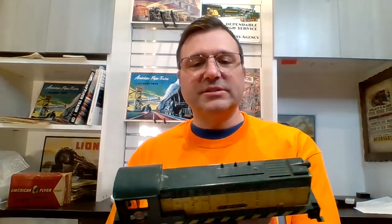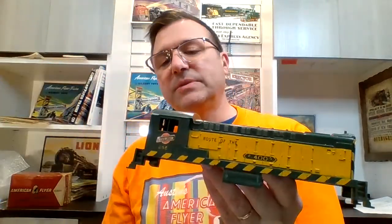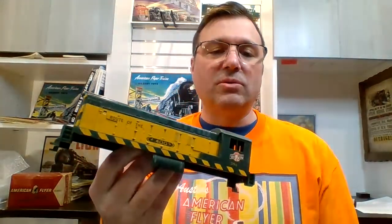This is going to be lot number C. So we're just, again, going to do A, B, and C. This is just a shell, and you can see it's missing those little plinky things, like there's one up here. This one is missing. The other thing that's wrong with this shell is part of the step is missing. So it's not perfect, but if you're looking for either parts or if you have another part of a Baldwin and you need a shell, this is going to be $10. So $10. This is going to be lot C.